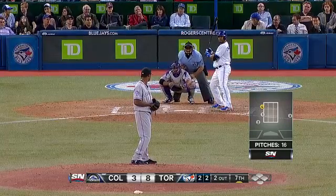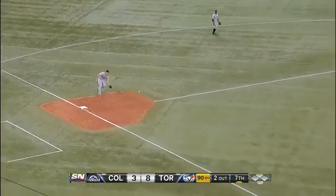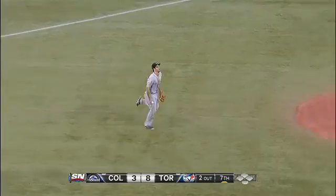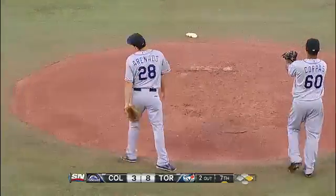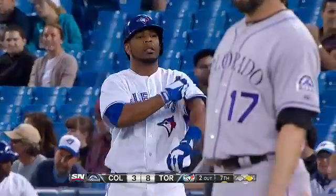2-2 to Edwin Encarnacion. Bounced up the third base line. Arenado bobbles it. During the transfer, Nolan Arenado bobbled the ball.